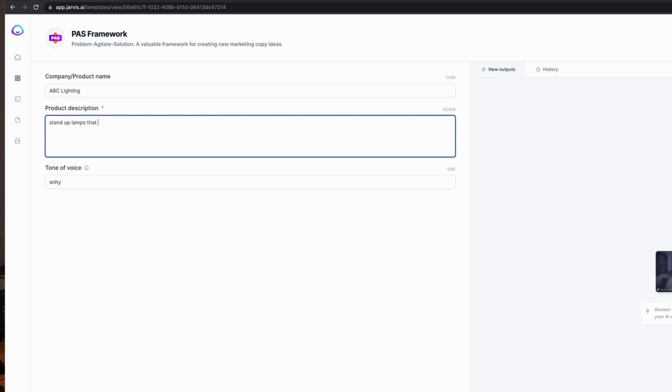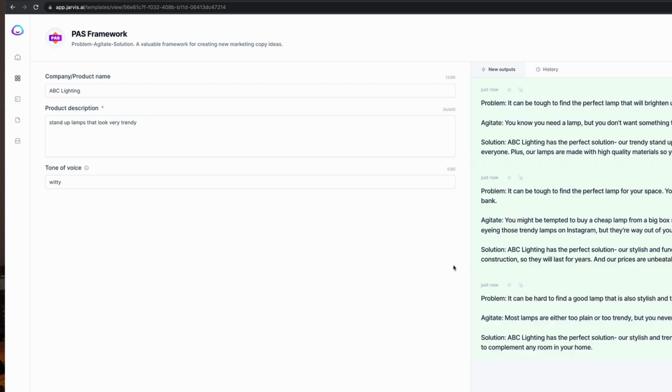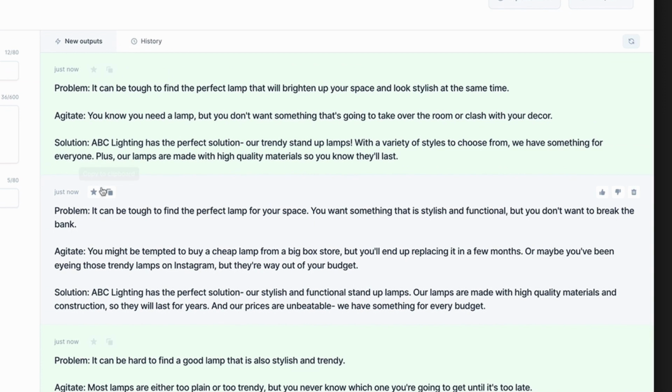stand-up lamps that look very trendy. Now, I don't know what Jarvis is going to do with this. We'll stick with witty as the tone of voice, and let's see what Jarvis can create. It should give us 2 or 3 outputs. Oh, 3 outputs because we've selected 3.